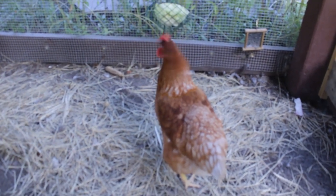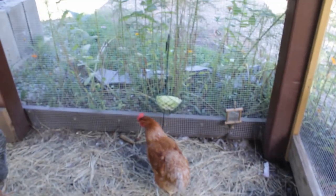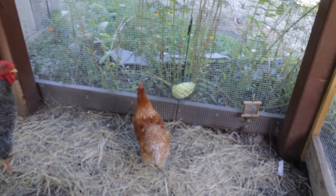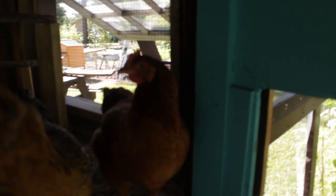I did wonder if I had 2 layers because the other day, usually Hannah's my layer. No, we don't peck those. There she is. Hannah is my layer, and I know that because I caught her in the nesting box. She usually lays an egg around 11 o'clock, like midday. And the other day, I noticed that there was one already back in there in the morning. So I'm guessing it's probably Lucy.